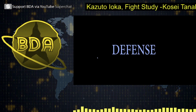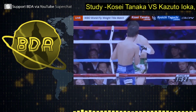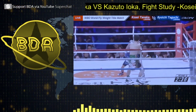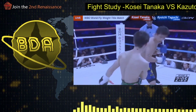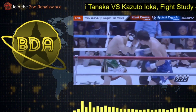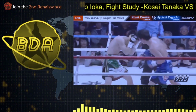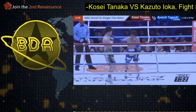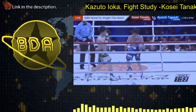All right, so as far as defense is concerned, Kosei Tanaka has a couple of things that he should be working on. But for the most part, he is a good fighter. As you can see here, he uses his legs very well. He can lean away from punches, so he's got good reflexes, angles, good head movement, which he doesn't always do, as we're going to take a look at when it comes to his weaknesses. But he can keep his hands up when he wants to and move that head, weave, slip punches, pivot away from punches.